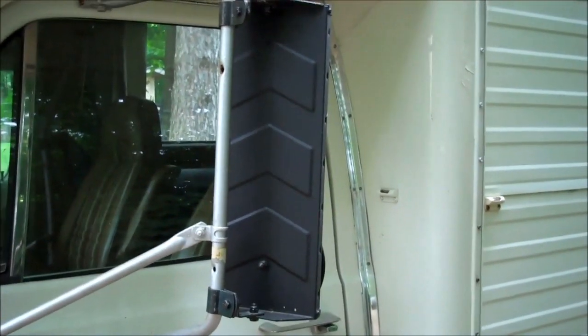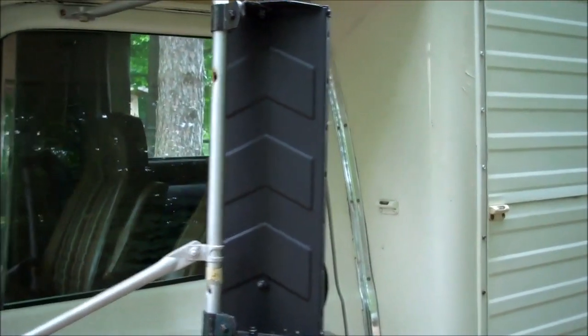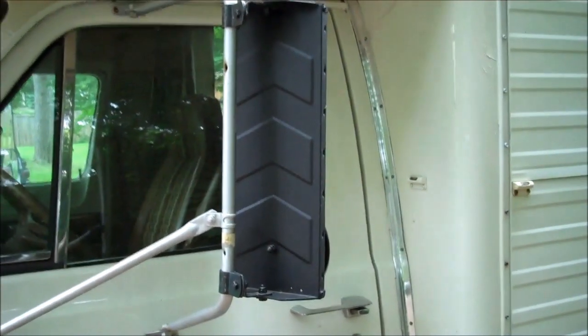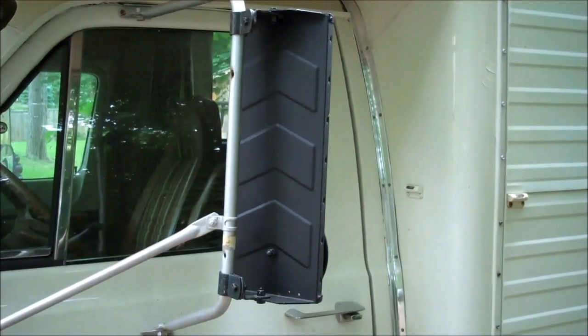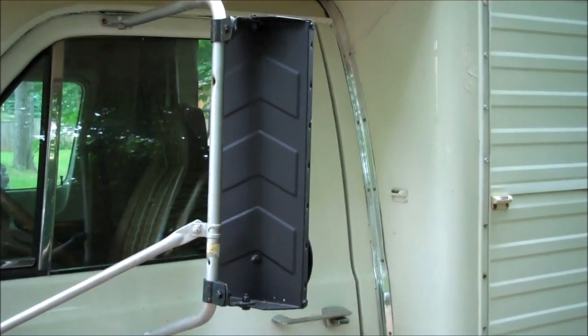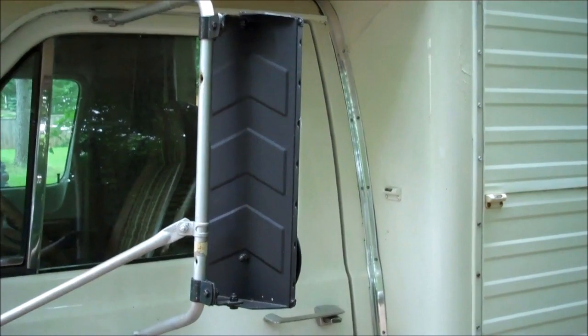I always hated the mirrors on this rig. They were like these cheap little chrome mirrors you get from Walmart, just about useless. So I found these mirrors in one of the many Sportsman's Guide magazines that I get in the mail, and they're brand new military truck mirrors. And I think they're like 13 or 14 bucks. They're on sale in the catalog right now again. So I picked up a pair of them. They're really nice. I love them, and they're useful.